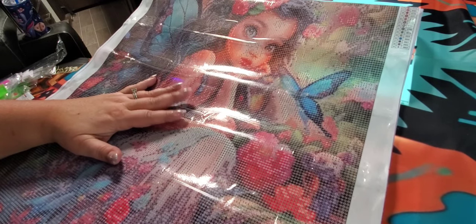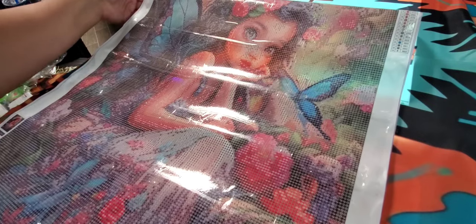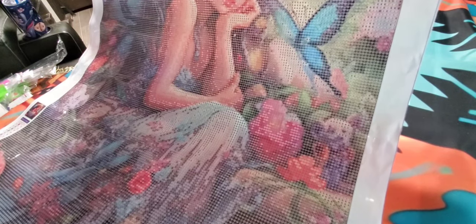Actually, you know what? I think I saw her too on Temu. She comes in a 30 by 40. But if you want to get her in a bigger size so you can do the custom, like I said, this one's a 50 by 70. So just look at the details.